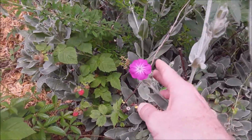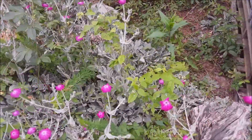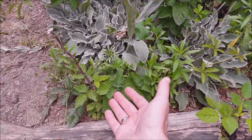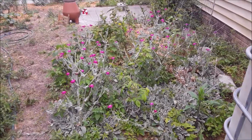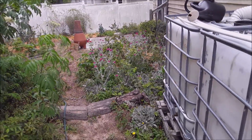This flower is a rose campion. Really just brings in pollinators. It's not a medicinal or anything. Lots of mint growing with this. And then more of these wild lettuces growing around. Here again, I eat all of the wild weeds. Weeds are not a bad thing. You just got to know your weeds.